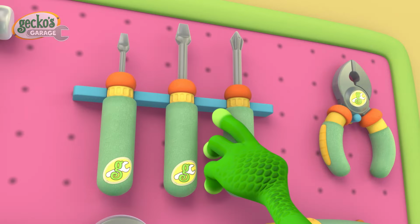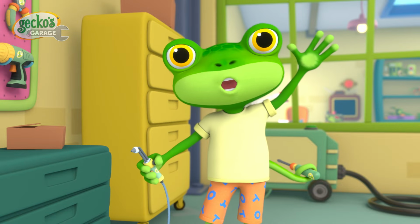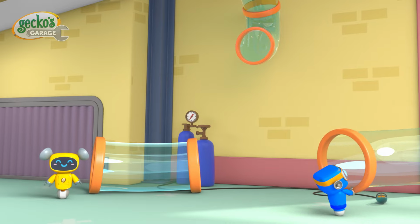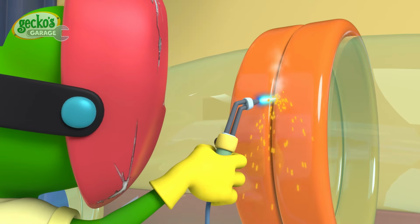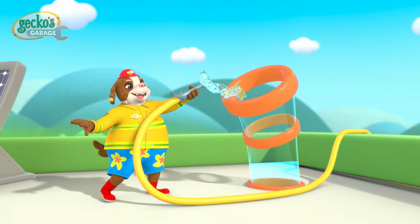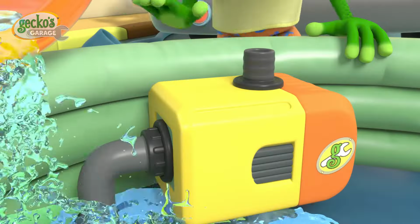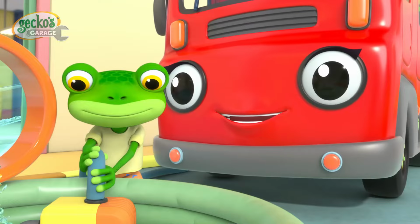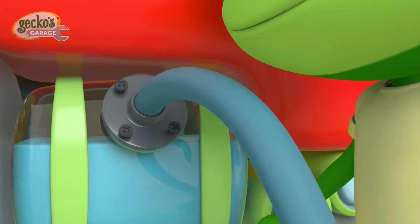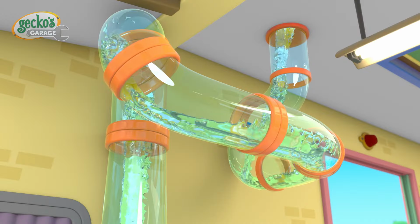Welding torch, screwdriver. Gecko's garage, time to fix. Gecko's garage, let's fix this. We'll add new sections so the pipe is long, then weld it together to make it strong. This pump will pull water up through a hose and then back into Fiona's tank it flows. Fix the pump to the tank and tighten the screws, and finally our water slide is ready to use.